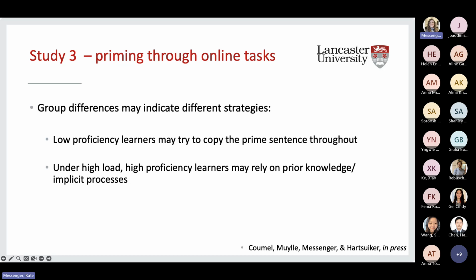We asked them if they'd used any strategies, and some participants, and more low proficiency participants, did say they tried to copy the sentences or tried to remember the sentences. And we thought maybe the priming goes down in the high proficiency learners because once they're taxed by that working memory task, they sort of abandon trying to remember the prime sentence and use their own knowledge of language to describe those targets. But because they haven't got that lexical boost effect, the priming effect becomes smaller. So yeah, it might sound like we're trying to have our cake and eat it there, but that's the best way we can describe those effects that we found.